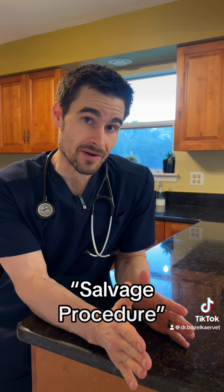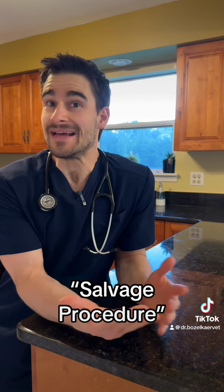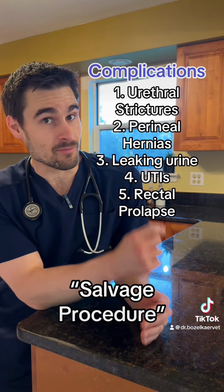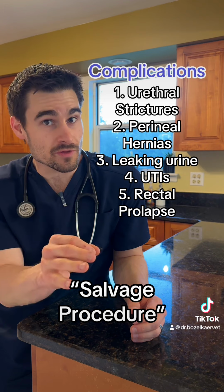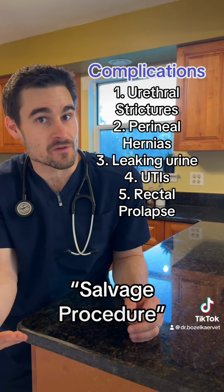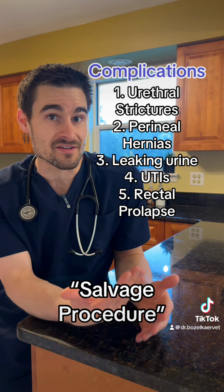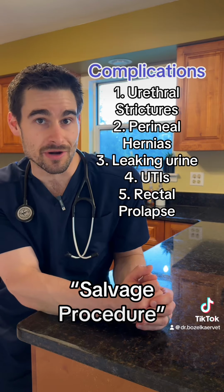The PU surgery is what we call a salvage procedure for male cats that suffer from urinary obstructions. Now, a salvage procedure just means that it's not the ideal solution. It does come with some complications, and once we do this procedure, we can't undo it. So with that in mind, we really try to only do this procedure on male cats that suffer multiple bouts of a serious urinary obstruction.